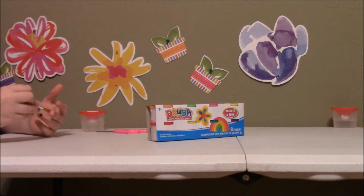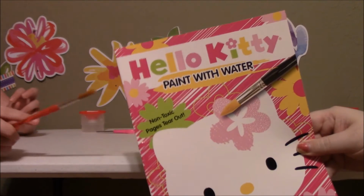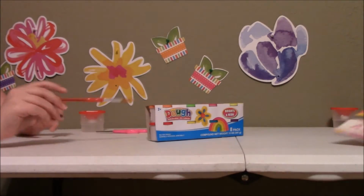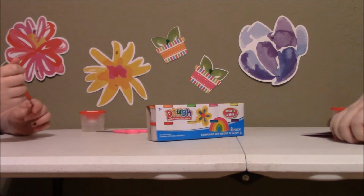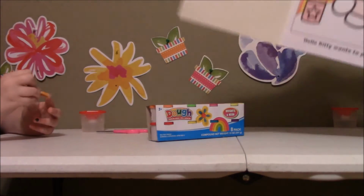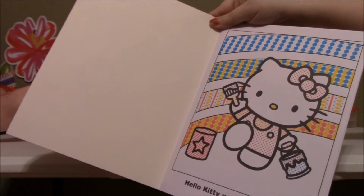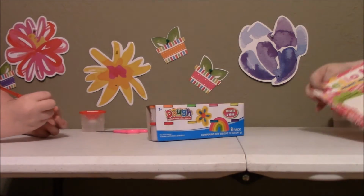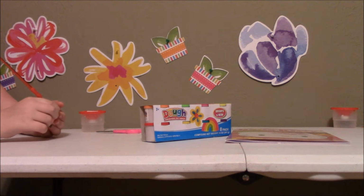The other thing we got at the Dollar Tree was this Hello Kitty book. This is another kind of book, like the kind Mama used to get, where you simply paint with water. There's no paint in there. You put water on and paint the page with a paintbrush and water. Very simple, very easy. It gives you something to do.